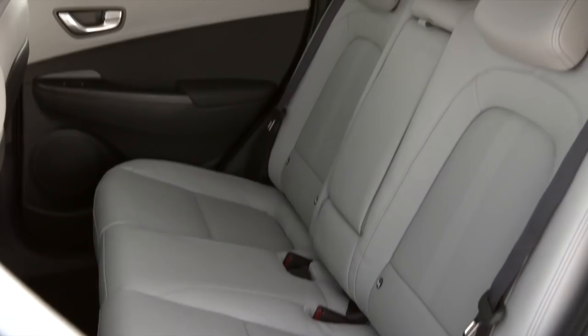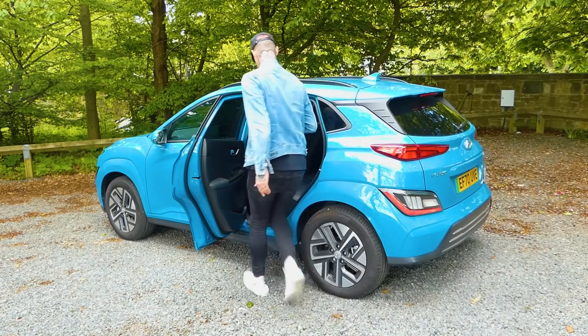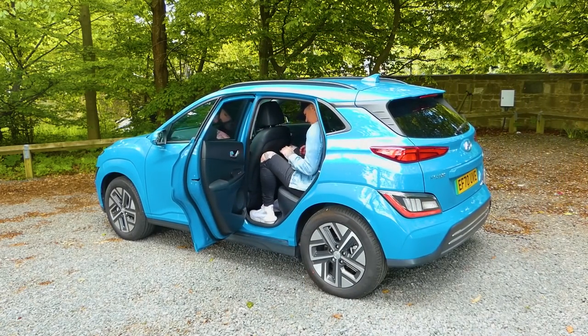Same goes for the interior space. Not the best, but you can fit 5 adults of a shorter persuasion and there is lots of headroom, so no problemo. Same up here, doesn't break any boundaries.